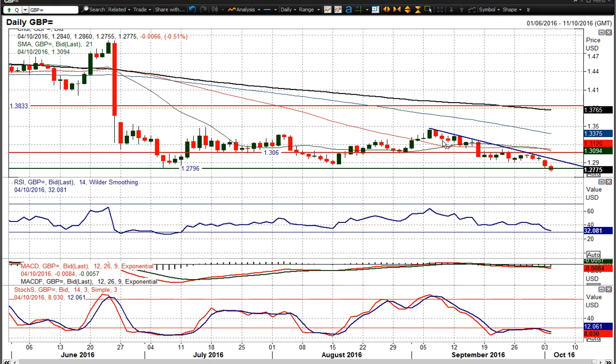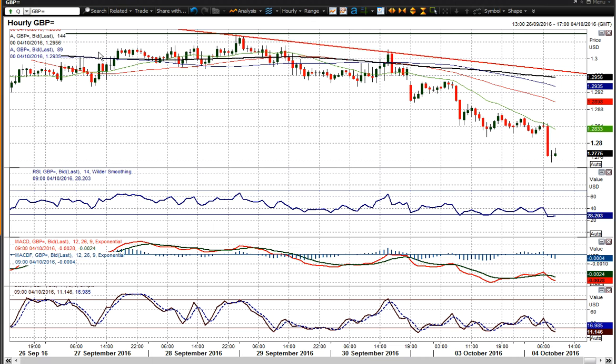It's all pretty bad. You'd say selling into any sort of rebound you get is a chance to go short again, I think, on cable, because the negative drag that we get from this downtrend and all the moving averages and so on is all pretty much pointing towards selling into strength.